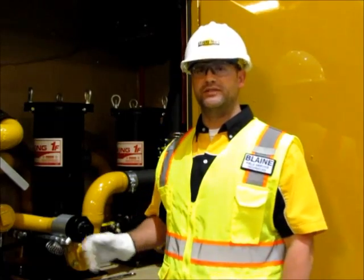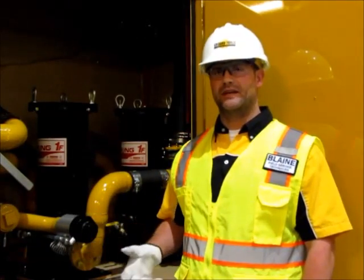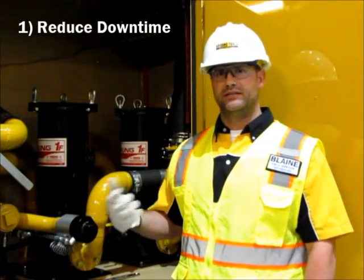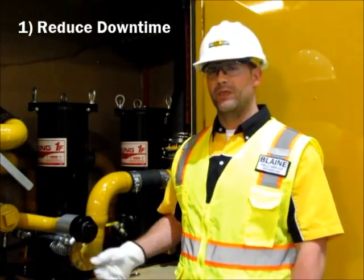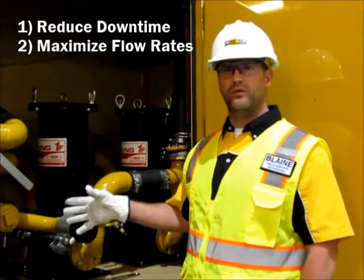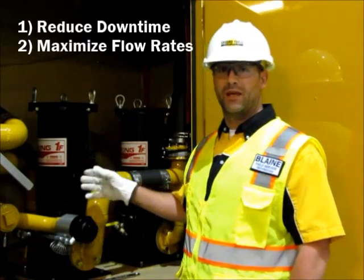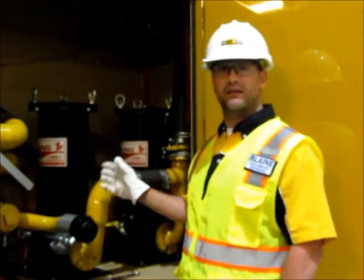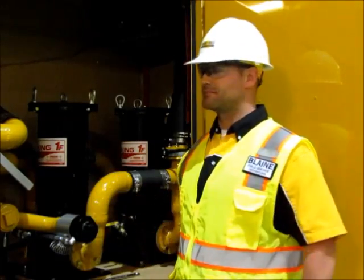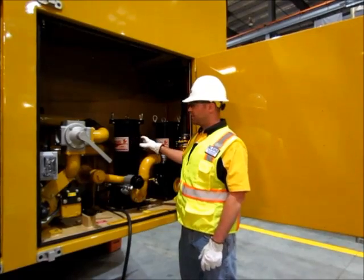The importance of changing your filter is for two main reasons. The first reason is to prevent contamination from getting into your equipment, which can cause unnecessary downtime with the equipment. The second reason is to maximize the flow rate going through your Ground Force Worldwide equipment. As the filter gets dirty, it restricts the amount of fluid that can go through and reduces the flow rate of your filtration system.